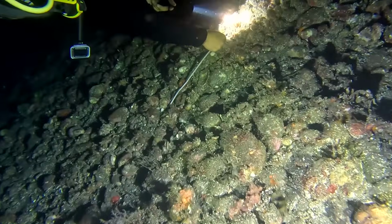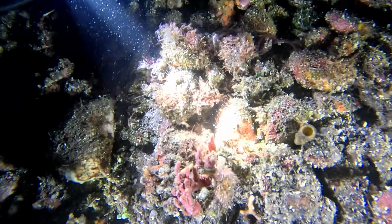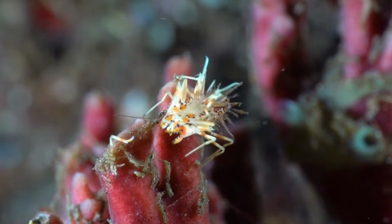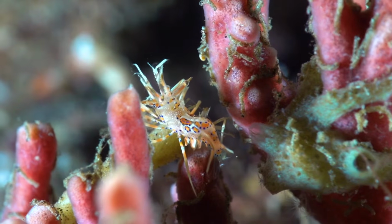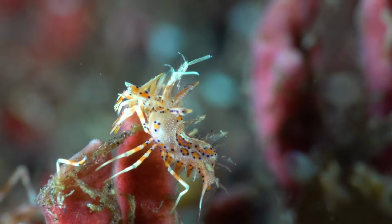So guys, the next species we found was a real treat. A sought-after species in the area and one that I have never seen before. These bizarre-looking shrimp are called tiger shrimp. They're also never usually far from their partner.